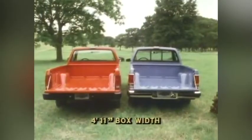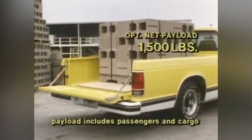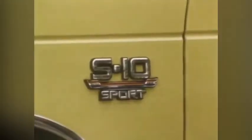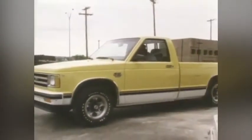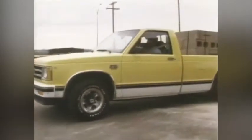Both boxes are nearly 5 feet wide and are available with a standard net payload of 1,000 pounds or optional packages that increase the net payload capacity to 1,500 pounds or up to 1,625 pounds. Either way, selecting the right payload capacity is simple because the additional weight of any optional equipment does not affect S10's net payload capacity. Of course, to handle these payloads effectively, a truck has to be built tough.